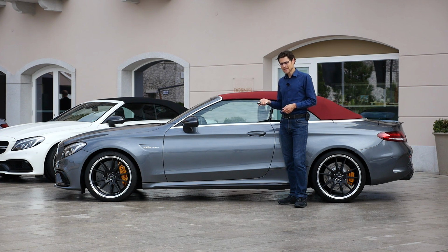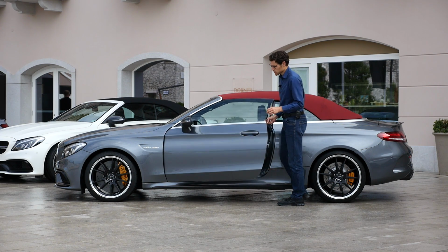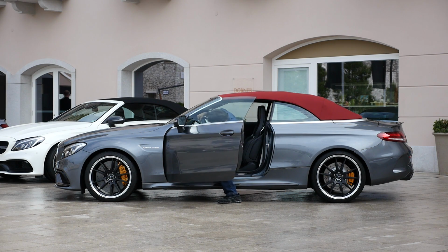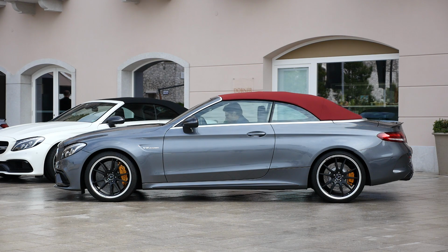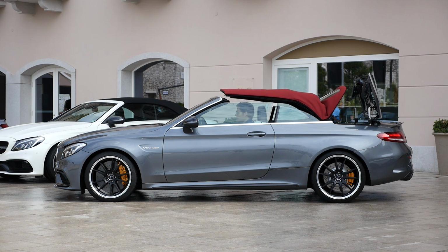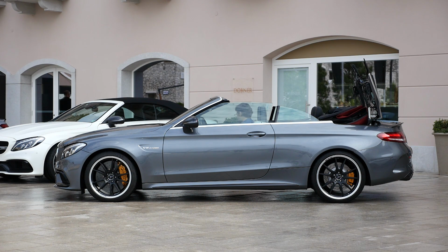Well, this very car is not spec'd with the keyless entry, and that means I cannot open it with the key from the outside. How that works you can see in our other C-Class convertible video, but here I have to get inside to do that. So apply the brakes, and there it is. Always great and interesting to see a roof opening process, no question. So there it is.